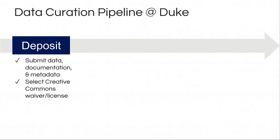So the pipeline obviously begins when researchers have data that they want to deposit. Prior to this point, there may also be some conversations to ensure that our repository is a good fit for their data. If it is, then they'll submit their data, their documentation, their code, and their metadata for the dataset package. We also ask that all researchers select a Creative Commons license to assign to their dataset, and we do strongly suggest a CC0 waiver to allow for the broadest reuse possible.